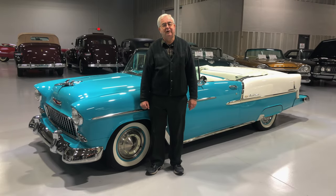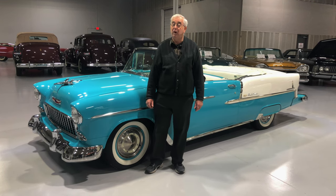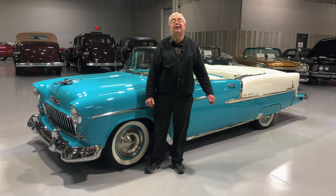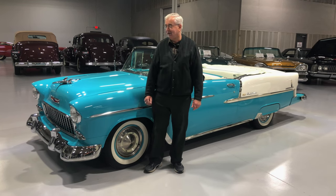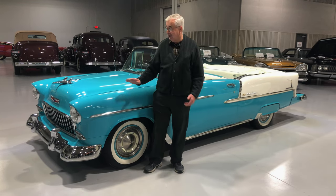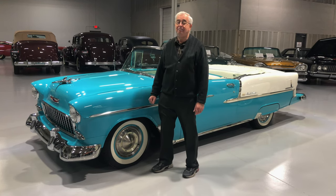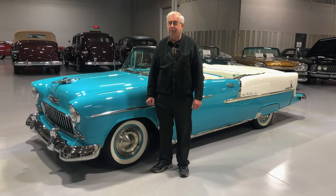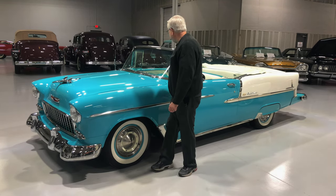Well, greetings from the sales floor of Ellingson Motorcars here in Rogers, Minnesota, where we have close to 100 classic and collectible cars, everything from resto mods to street rods to born classics to what we're going to show you about today, a 1955 Chevrolet Bel Air convertible. Probably one of the nicest convertibles we've had in this age category in a long time.